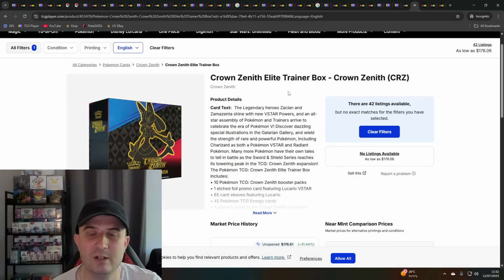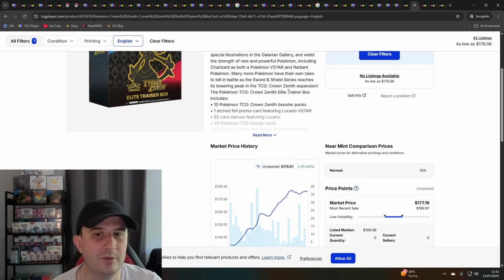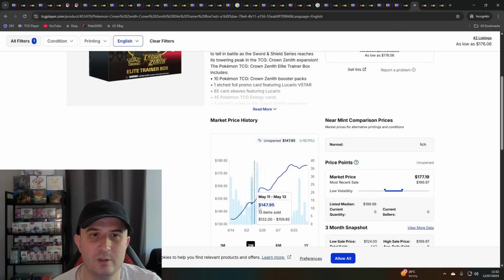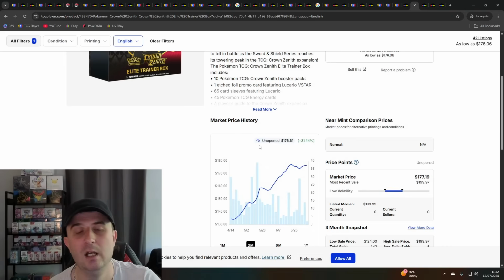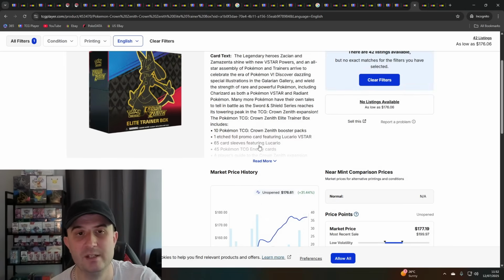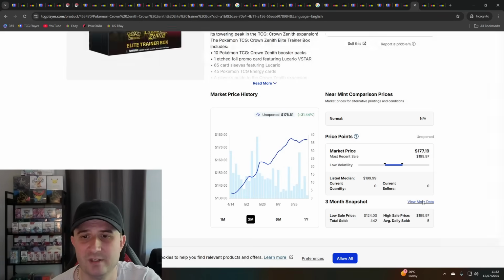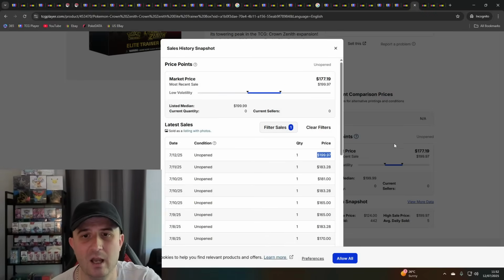Let's have a talk about Crown Zenith then. Crown Zenith just continues to break all-time highs. It's just so consistently going up in price. It's one of the best sets in the Sword and Shield era, particularly for holiday sets or specialty sets, whatever you want to call it. Last week it was averaging $176. This week, last sold $200 at an all-time high.